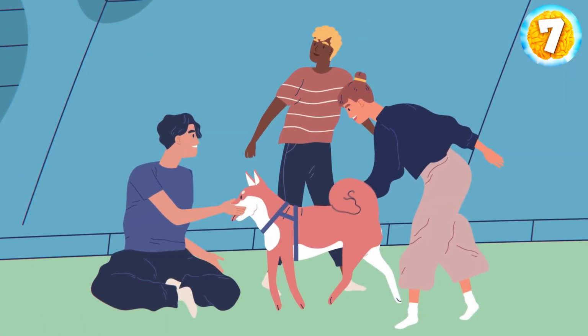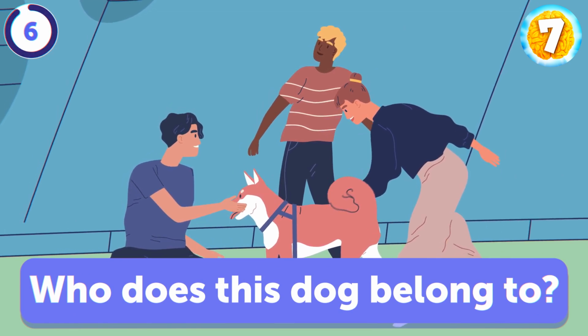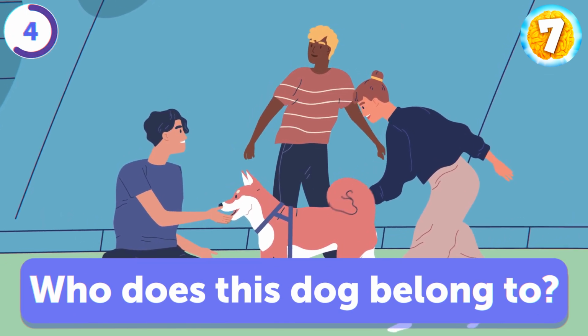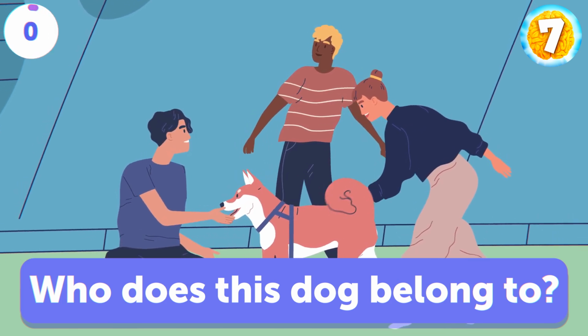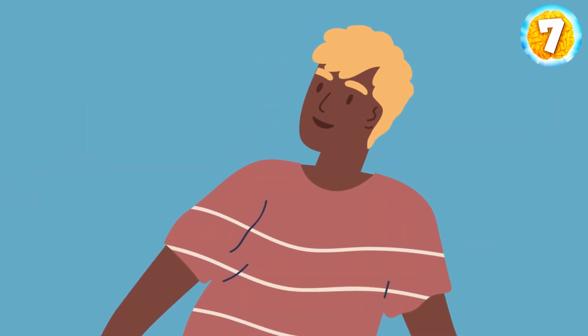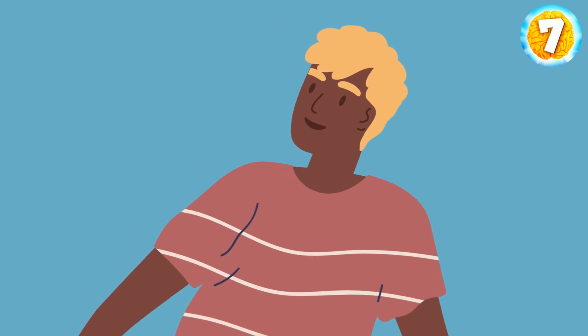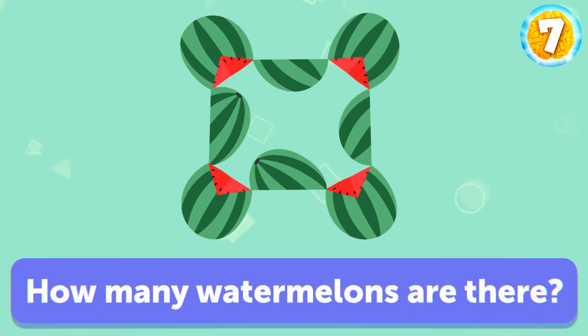Look at these people carefully. Who does this dog belong to? The dog's owner is the guy in the middle. He's the only one who isn't trying to pet the animal. Can you figure out how many watermelons there are in this picture? Five.